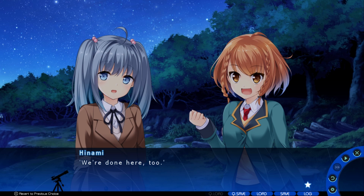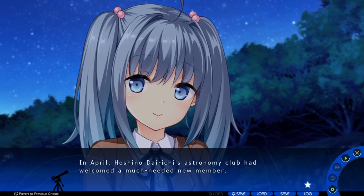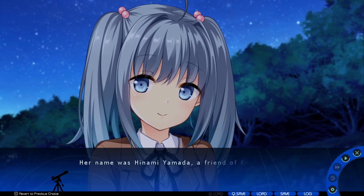That's right, Hinami is in my club. Great, well done. In April, Hoshi no Daiichi's Astronomy Club had welcomed a much-needed new member. Her name was Hinami Yamada, a friend of Korona's.